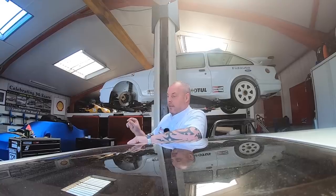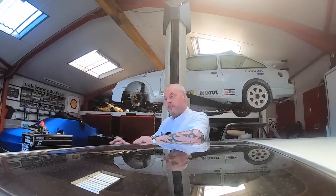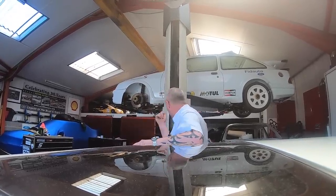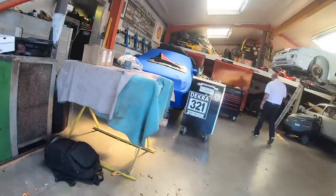The engine number's in a different place as well, so it makes it even harder, because on all your three-door Sapphires, it's on the block, starting to the side. Well, on an RS500, we can show you one. There's a race car engine over here, but it still has the number on.